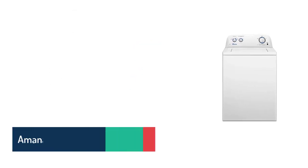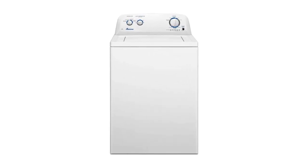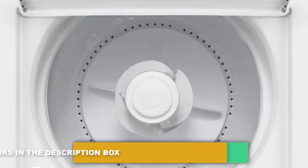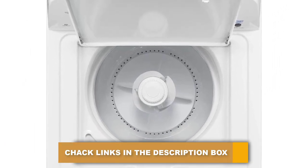Number 3. Amana Top Load Washing Machine. The basic but efficient Amana NTW4516FW is a great pick for a budget-friendly top load washer. It offers simple features, but delivers a deep clean for small to large loads.